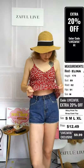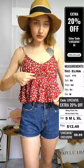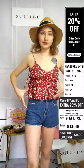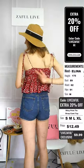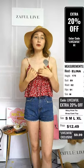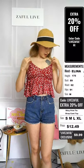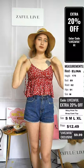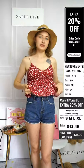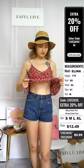About this top, I like it because there are a lot of ruffles, like a first line, second line, and a full big line. One good thing, you can fix the sleeves by yourself, and you should wear it without a bra. The sleeves shouldn't be visible. And I like the color and material. The material is so nice.